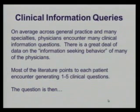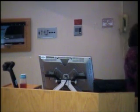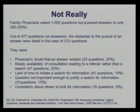So, clinical information queries. On average, a physician may have about 1 to 5 clinical queries on a patient. Typically, that may be just looking up a drug dosage in a handbook that he or she may have, or any of the other types of things. So we know that the data collected by other physicians shows that there are a lot of clinical queries. The question is then, do most physicians look it up? Unfortunately, literature shows that typically physicians don't pursue around 50% of the questions that they have in a clinical encounter. Now, I don't know about you, but I don't want my physician to know 50% of what's going on with me.